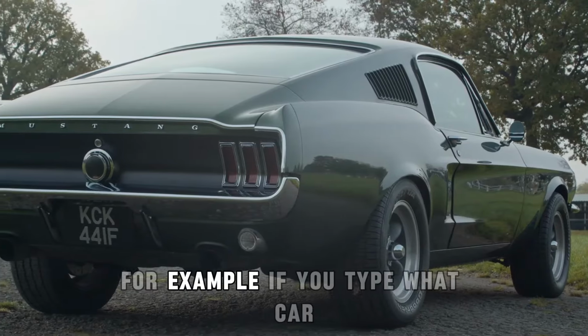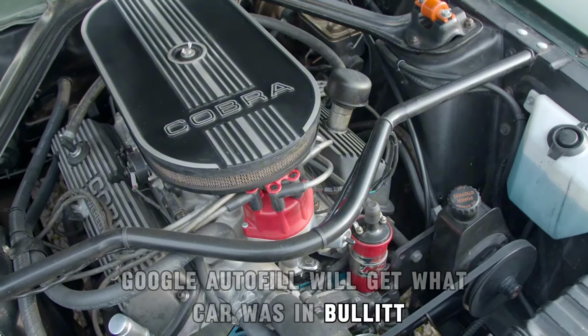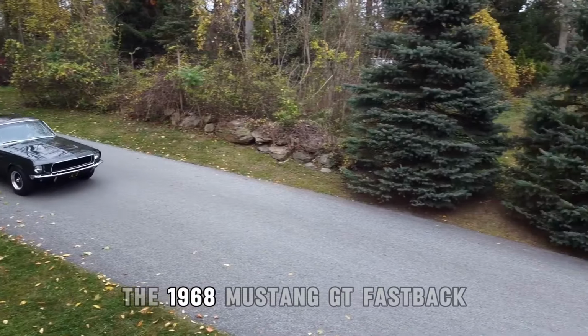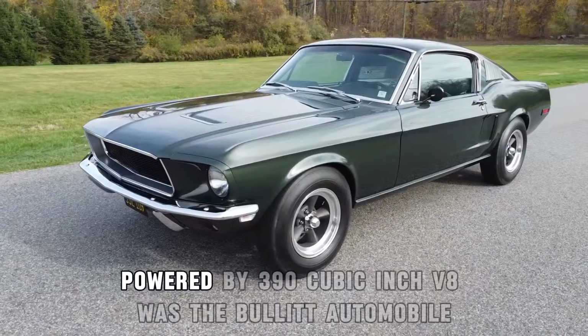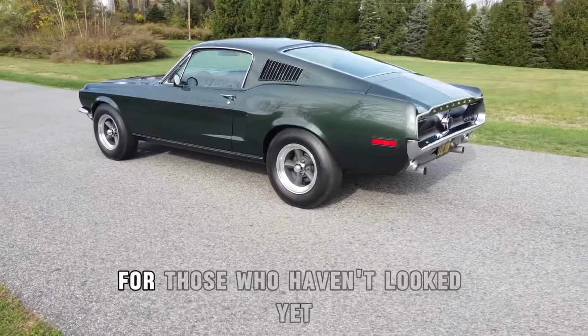For example, if you type "what car," Google autofill will get "what car was in Bullitt," since this is still topical and people are curious. The 1968 Mustang GT Fastback, powered by a 390 cubic inch V8, was the Bullitt automobile, for those who haven't looked yet.